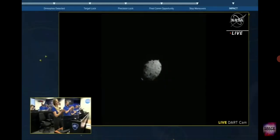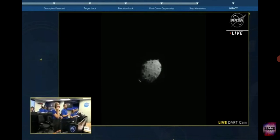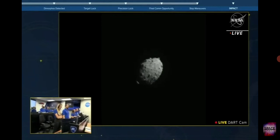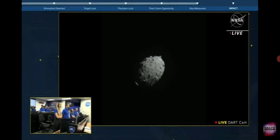Look. Starting to see those individual boulders there. You can see shadows of the various rocks on the surface. It's amazing, guys. Oh my goodness. Look at that. Unbelievable. Yeah, it is unbelievable.